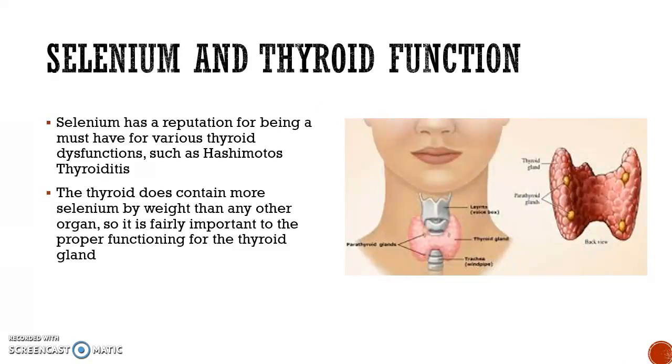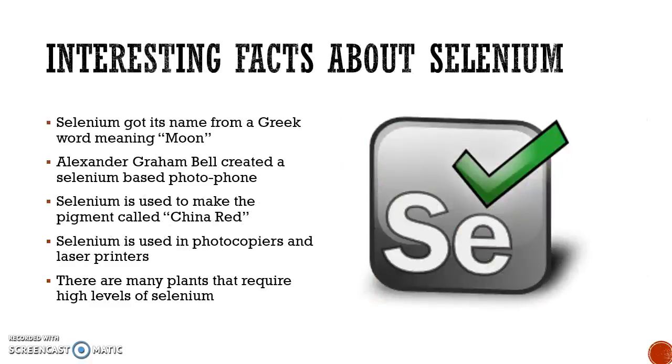So selenium has a reputation for being like a must-have for various thyroid dysfunctions. One of those is Hashimoto's thyroiditis, which is basically the immune system attacking the thyroid. And it actually is true because the thyroid does contain more selenium by weight than any other organ, so it's very important for the functioning of the thyroid gland.